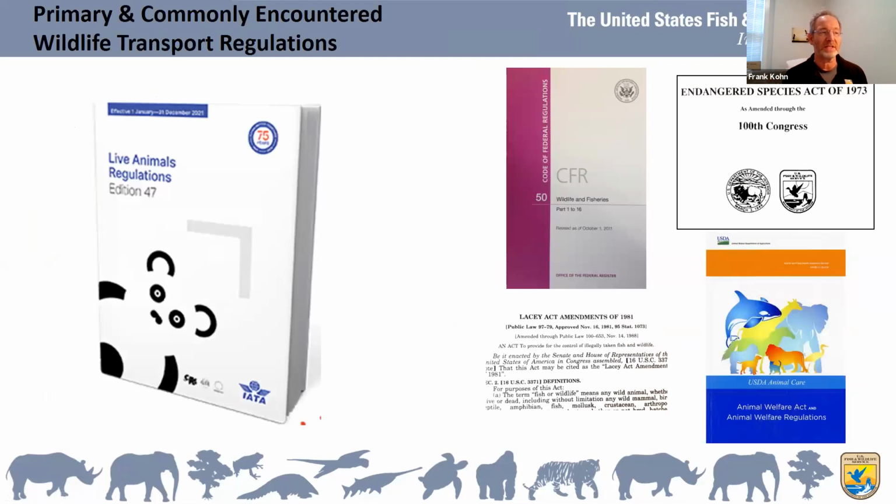The Endangered Species Act, the US federal regulations, the Animal Welfare Act, the Lacey Act amendments of 1981, the Lacey Act of the early 1900s were the first animal regulations. And then the IATA live animal regulations, which we call the LAR. Those really are the standard for air transport. But typically what can be used for air transport can be used for most other transport situations.